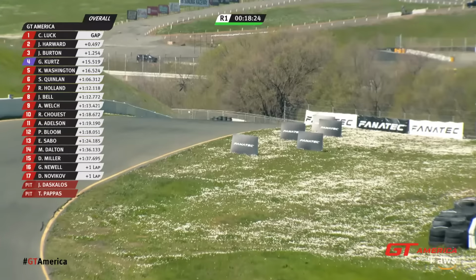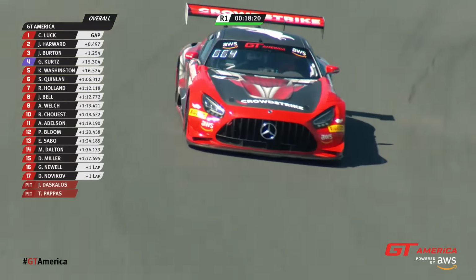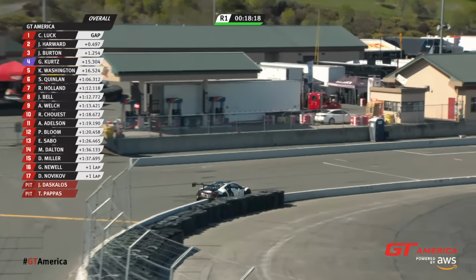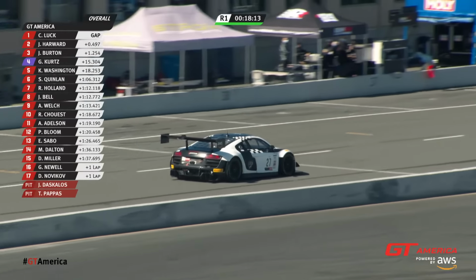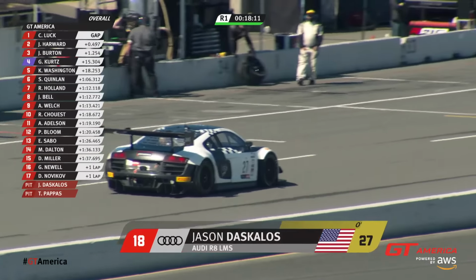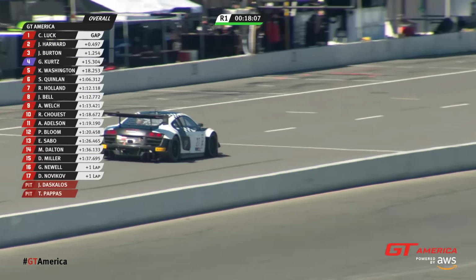It's a great laboratory for them to hone their craft. Watching George Kurtz, who has recovered up to 4th now. Looks like Daskalos is back in the pit lane. He had issues earlier and returned to the track, but now back in the pits for the 2nd time. So his disappointing day, unfortunately, continues.